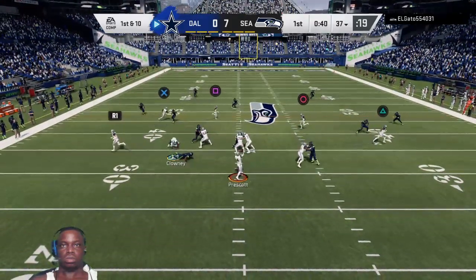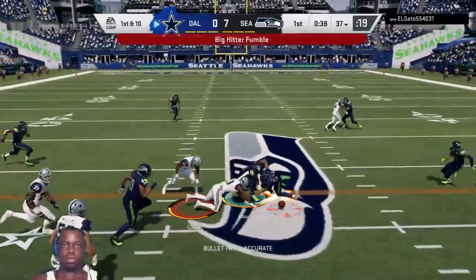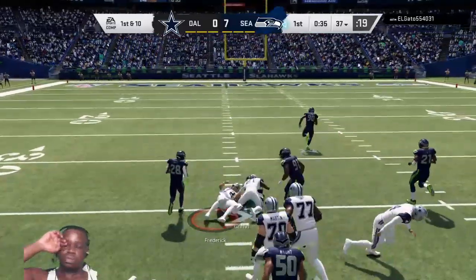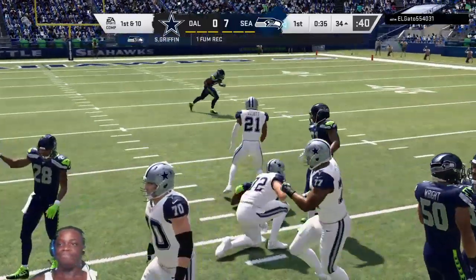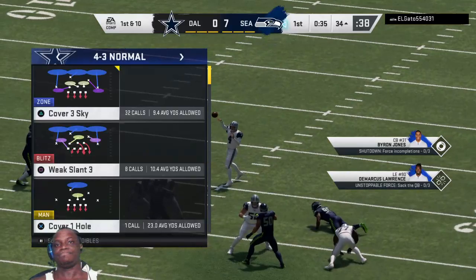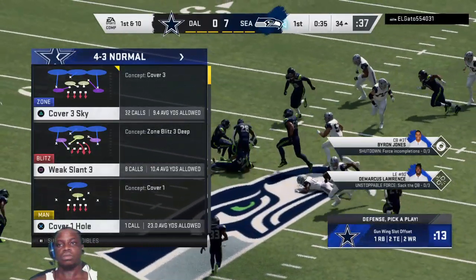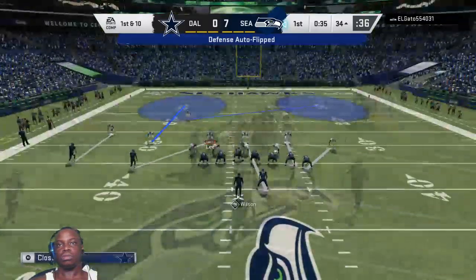A first down throw for Prescott. That's into the hands of Gallup over the middle. And he coughed it up, and the Seahawks have picked it up. And the return will be stopped at the 34-yard line. Well, he did what he's known for. He made the catch, then he turned into a runner, took the contact, and coughed it up.